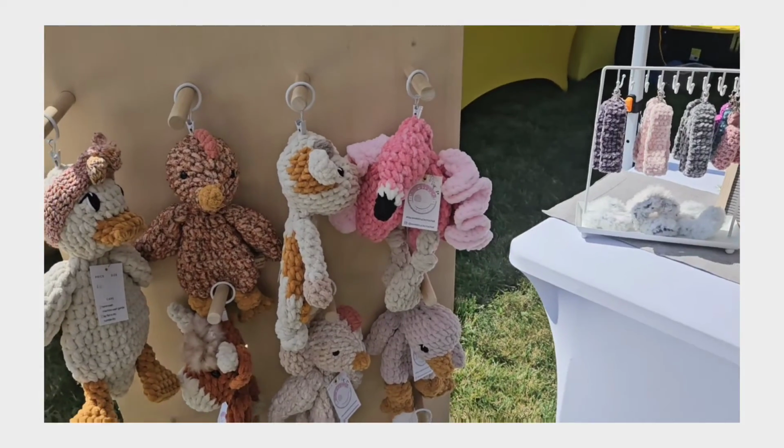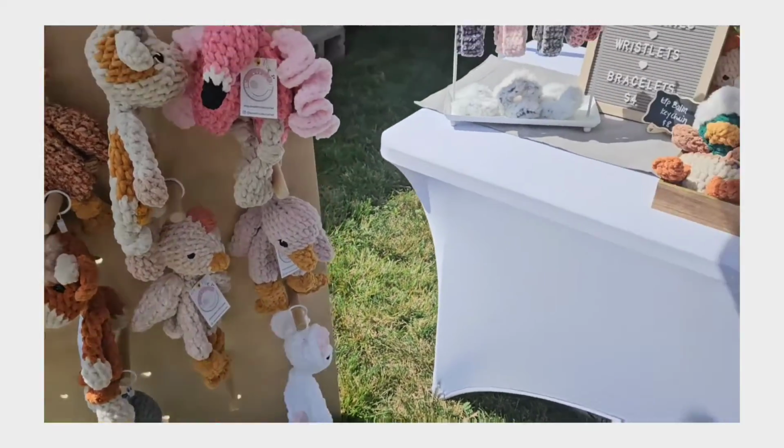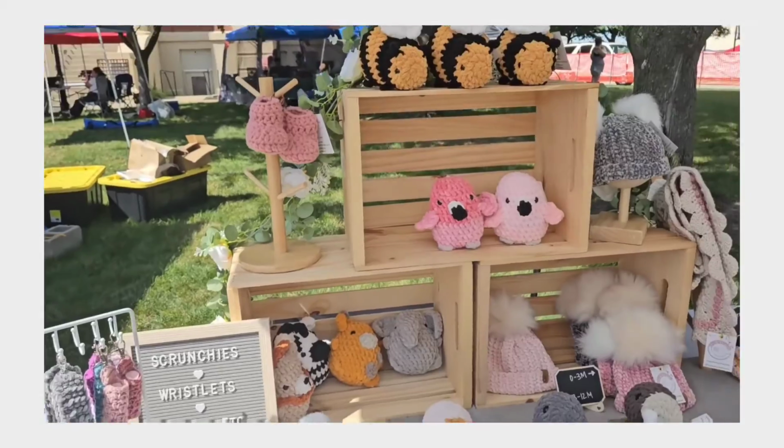And we'll update you guys soon. Alright, booth wrap up. Here's what it looks like at the end.